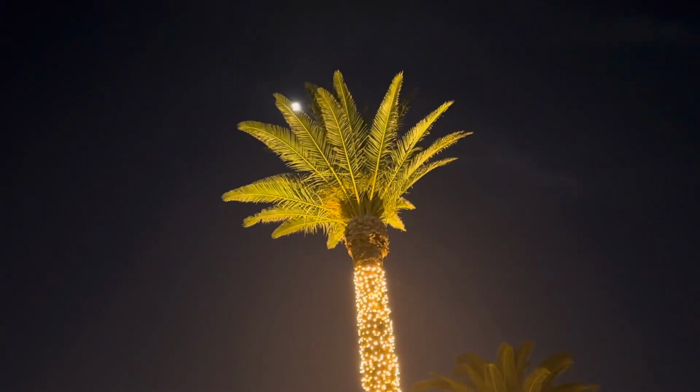Look at that, just pop the moon in Photoshop there. Just like Temptation Island, it's a full moon every night.